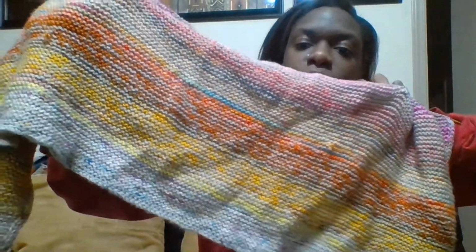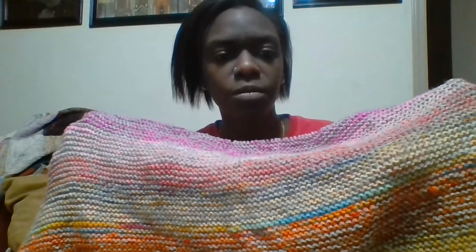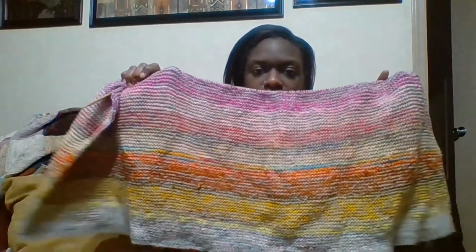So some grays with different color speckles and things, and then it went through some warm colors. And then, what is that? Oh, so this one right here was an orangish yellow color. It's a little weird to see on screen. And then it faded into the pinks. So as you can see, that's where I am right now.